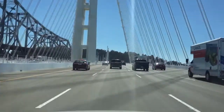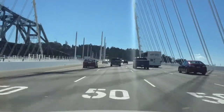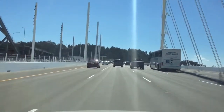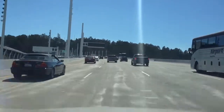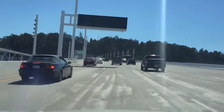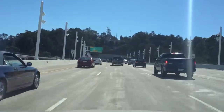I'll tell you, the road feels very comfortable. The lanes are wide and not narrow like the other bridge. We've got 5 lanes. Before they had 4. And there's a shoulder on both sides, so if something happens, you can pull off to the side without blocking traffic. And here is the connector to the tunnel.